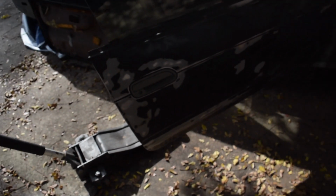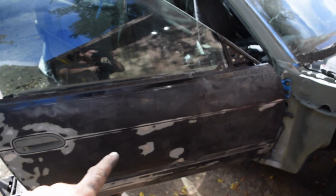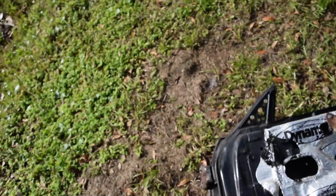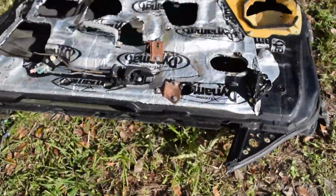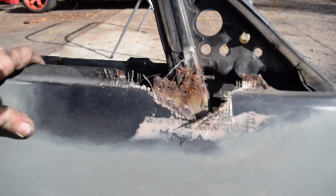Also, one more thing before we dive into the work. I got a new door for the S13, a little rough to see there. But the old door had a terrible rust repair job that was right here. If you guys check back in the old upload, you can see it. But I'll show you anyways, because the door is laying right here. So it had this rust here, terrible, terrible patch job.